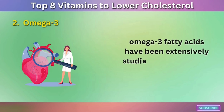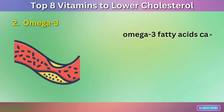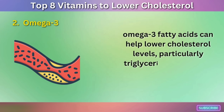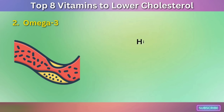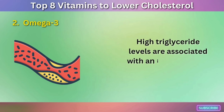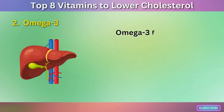Omega-3 fatty acids have been extensively studied for their role in cardiovascular health. Several studies have shown that omega-3 fatty acids can help lower cholesterol levels, particularly triglycerides, which are a type of fat found in the blood. High triglyceride levels are associated with an increased risk of heart disease.